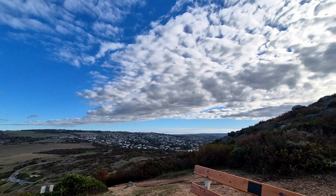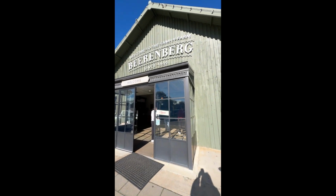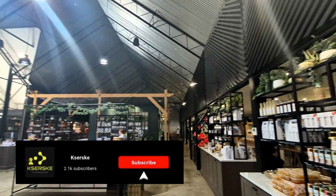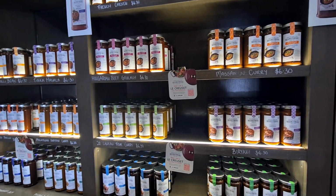So of course, after this short hike, we went to Beerenberg, a really nice jam factory, a jam place or strawberry farm. They sold a whole ton of different jams, from the sweet to the savory ones, which I was quite impressed by. I didn't know they sold savory jams.